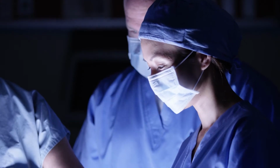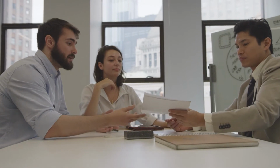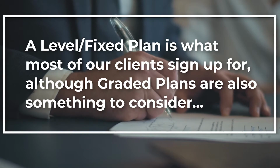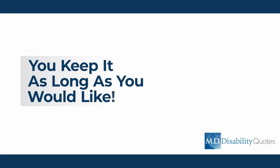Let's put this in perspective in two different ways. Let's say you're a resident, you're in training, you're young, and you apply for your plan. You get a rate lock because you were approved, and you also have a future increase rider because you were healthy enough to do so. So this plan is going to be yours. The approval will stay locked in, and your rates will be rate locked, so this base contract will not change. It'll follow you throughout all of your training to attending status, and then you keep it as long as you would like to keep the contract in place.